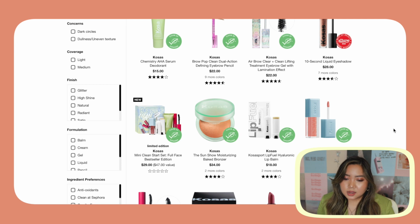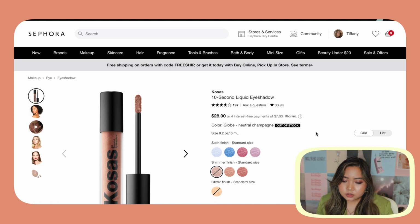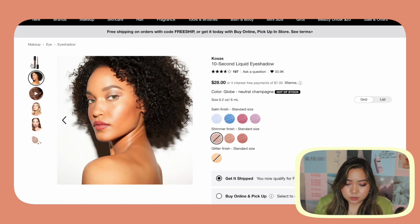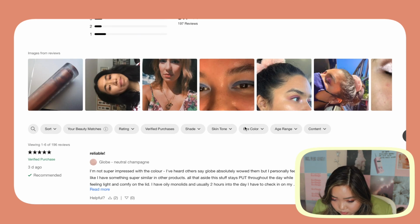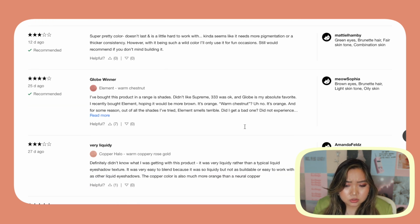I think I'm good. Anyways, I just want to go down Kosas real quick. One more thing that I wanted to add was actually the liquid eyeshadow. I didn't know it won an Allure award, but Jamie Page always talks about the eyeshadow in the shade Globe. Please don't be the shade Globe that's sold out. It is. Of course, it's out of stock, but she was raving about how pretty that shade was, and I love one and done type of eyeshadow products. I love that it's called the 10-second liquid eyeshadow. I love the Rare Beauty one, I love the Glossier one, and I just love these type of things in general. So it has like 197 reviews and 3.7, which isn't great, but Jamie Page really loves it, so.